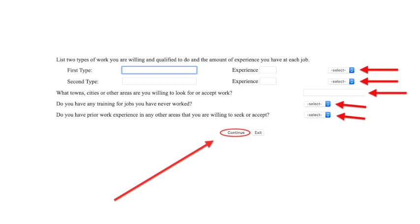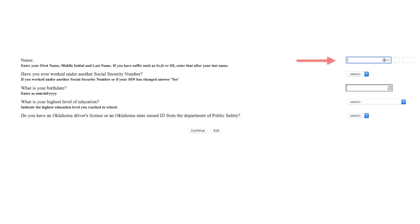Finally, this is where you actually get to enter your name. So go ahead and do that. Answer these other questions, and these are just basic. And then we'll move on to the next page. Click continue.